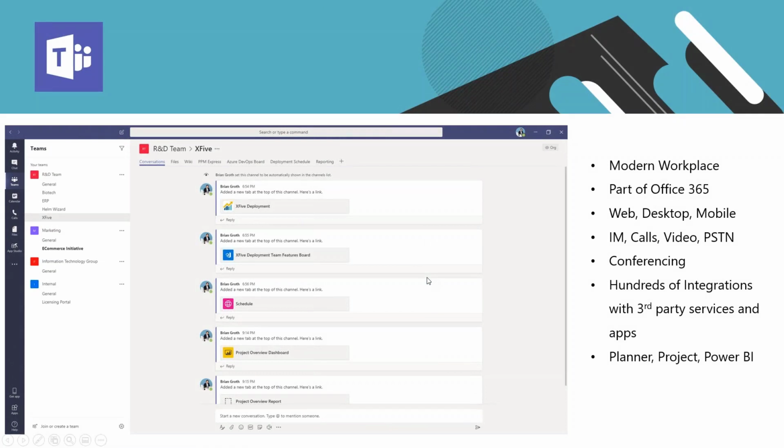So many of you use Microsoft Teams. It's a great platform. The last time Microsoft reported on it was in March of this year, when it was used by more than 500,000 companies worldwide, and it's a great platform for team communication. It's part of the modern workplace initiative at Microsoft, an essential part of Office 365, available on the web, with a desktop client and a mobile application. It supports instant messaging, calls, video conferencing, and PSTN calls. So it's a hub for all the communication, and it aggregates multiple tools that existed before, like Lync and Skype for Business. So it's all part of Teams.